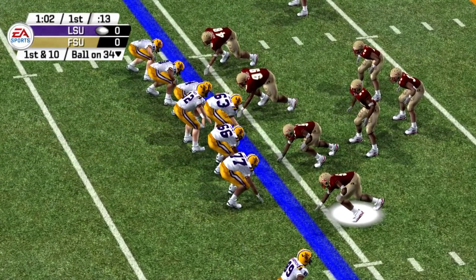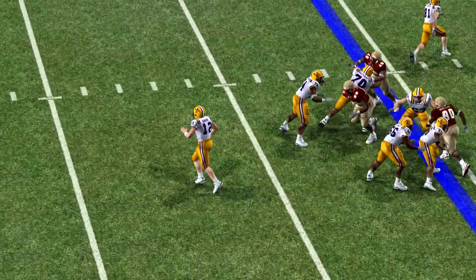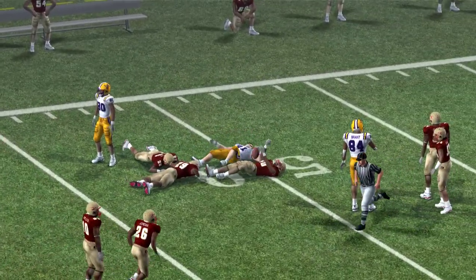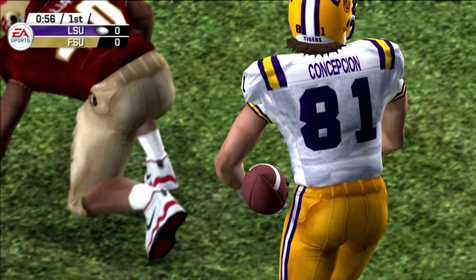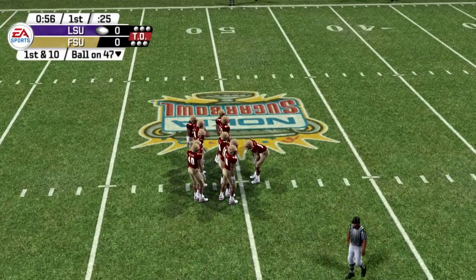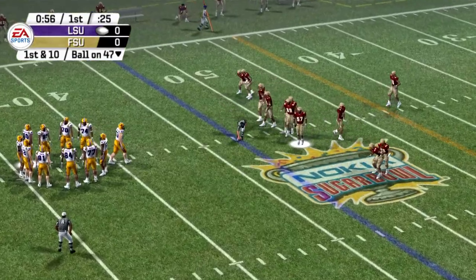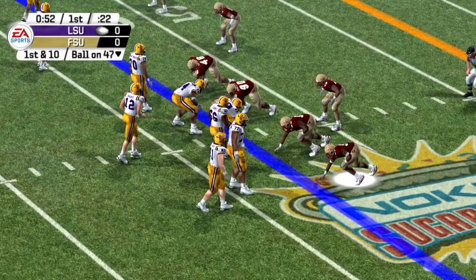LSU comes to the line, only one man in the backfield. Baker on play action. Wants to throw outside. Complete. They'll bring him down. I like the defense that was called. They just didn't make the play on the ball. You're right. It wasn't necessarily bad defense. The offense just executed, and the result is a first down. First and 10. Ball right around midfield.